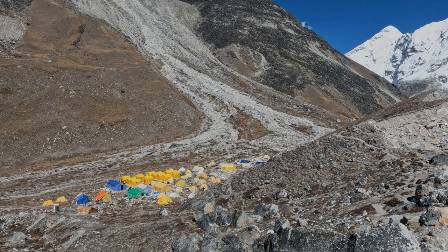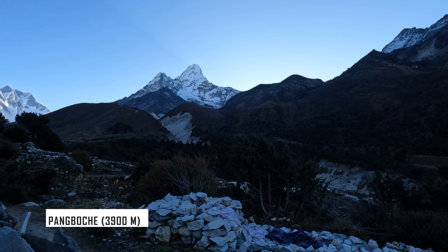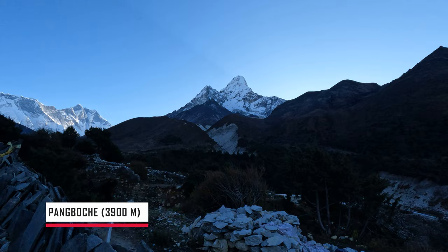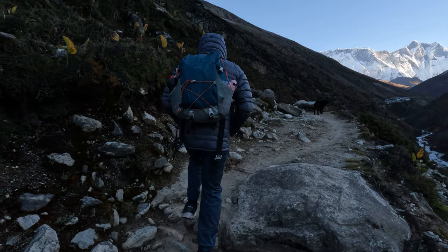Saturday, 15th of October, 6:36 a.m. We are starting from Pengbo Che. Early morning, the weather stays super clear, so you get amazing views of all the peaks. But it is quite cold, for sure. Had a good sleep and ready to push again for day 4 here at Everest Base Camp trek.